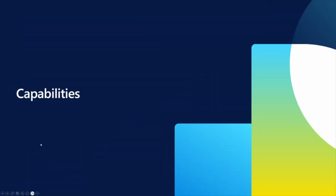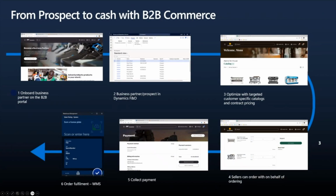Now we'll dig into all the capabilities it offers. As you see, this talks about the end-to-end flow. The first step is when they go to the website, they can become a business partner by clicking on Start Application. Once they do that, you can see that prospect in F&O commerce, F&O website, and from there you can approve their login.